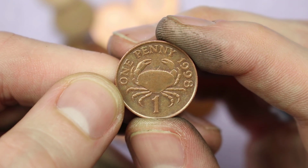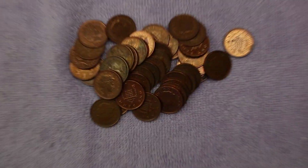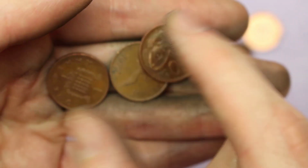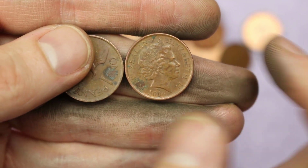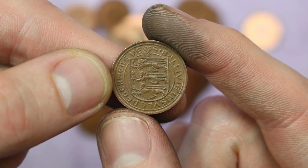But let's see what luck we get in the next bag. Here we go. We're getting close to the end. First half of this bag brings us another 41. We got a few oddities as well. So we've got another Romanian 10 Bani, 2011. Come back to that one in a moment. New Zealand 10 cents. Very cool. And another Guernsey, I believe, 1977 penny.